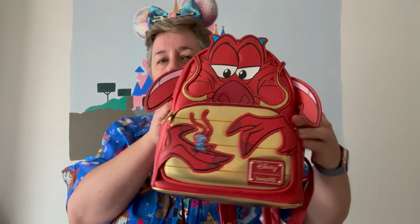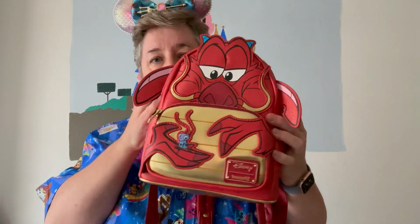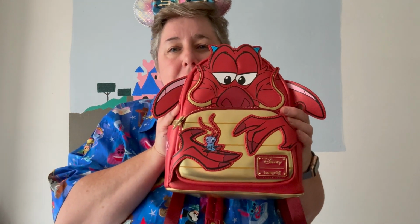But I really love that Mushu Loungefly, and I fully intend to be taking that one to Walt Disney World with me as well. Hopefully I can meet Mulan, fingers crossed.